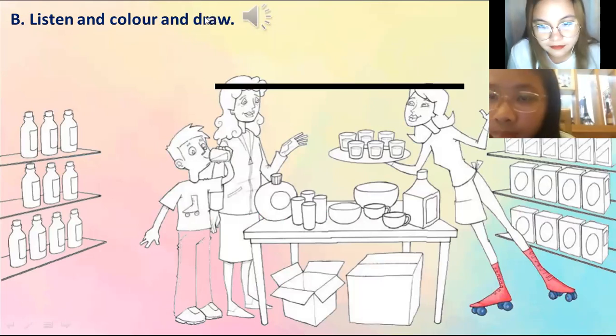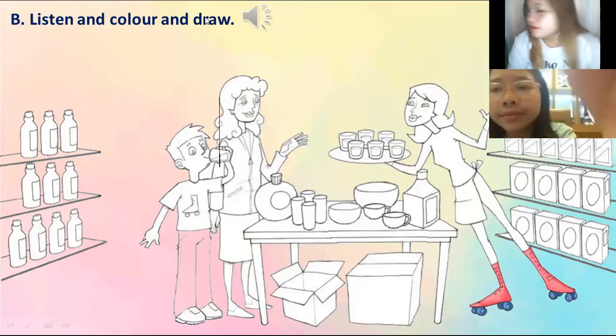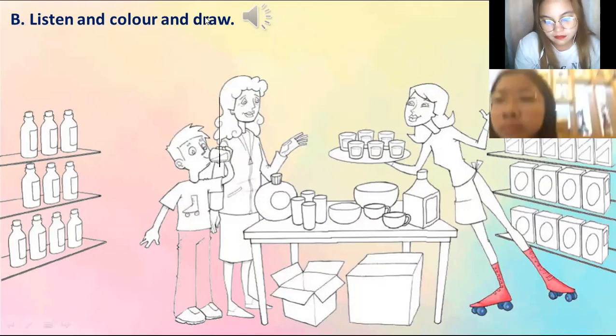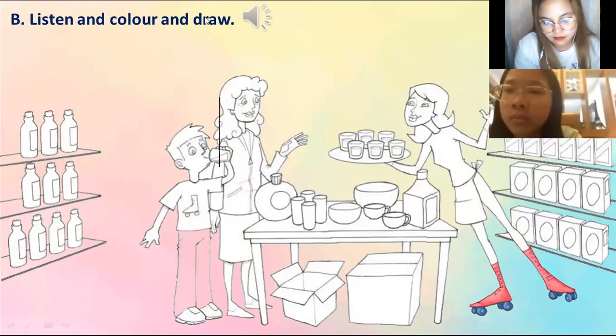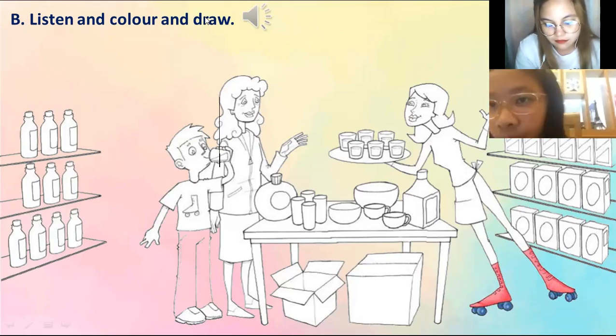12B. Party things. Look at the picture. Listen and look. There is one example. Would you like to color this picture of a supermarket? Yes. Can I color the woman's skates? Okay. What color? Pink is my favorite. Okay. Color her skates then. Can you see the woman's pink skates? This is an example. Now you listen and color and draw.